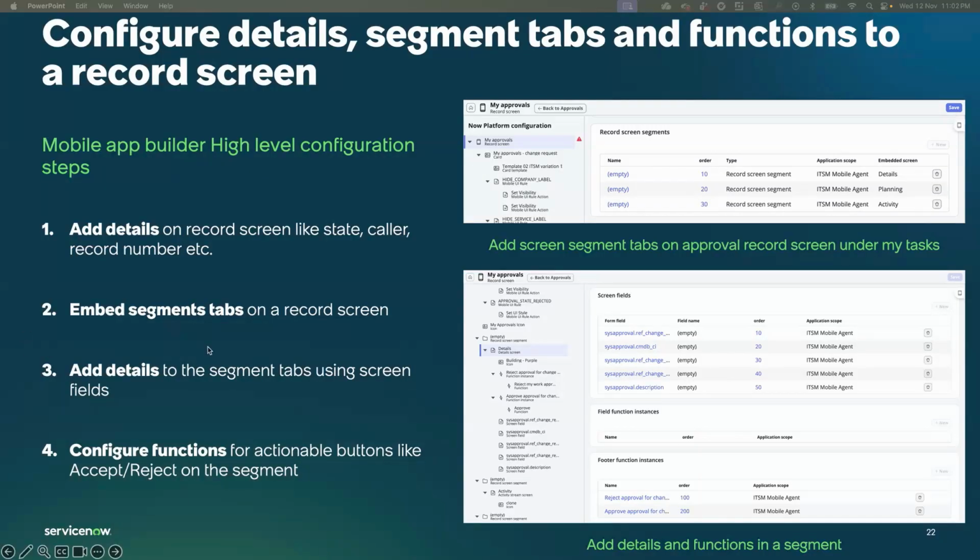And then you have a capability to embed segment tabs. So we talked about it. There are 5 tabs which you could embed: the details, updates, any browser link, any list screen, or any related item. You will be able to embed that segment tab on the record screen itself.